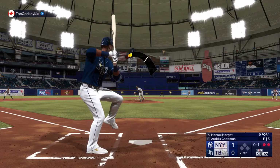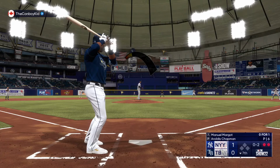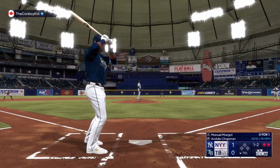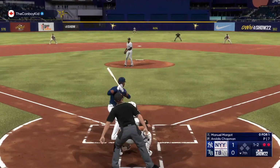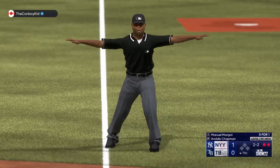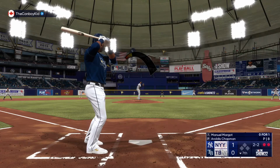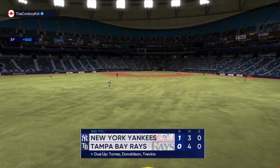And now the lefty. And it's strike 2. Not a swing you want to watch again. 0-2 now. Ball 1 there. Margot tries to hold up, appeal to first, did not go. And a swing and a miss. That's his second strikeout.